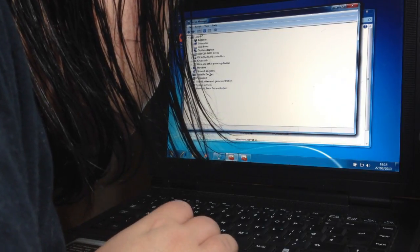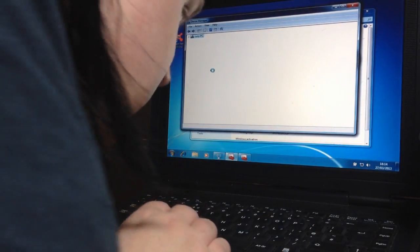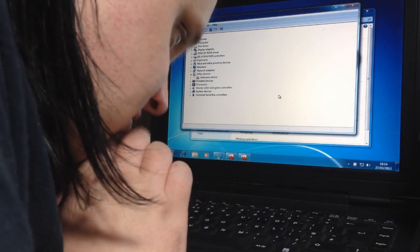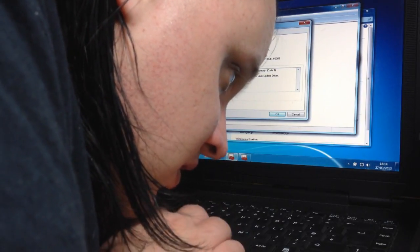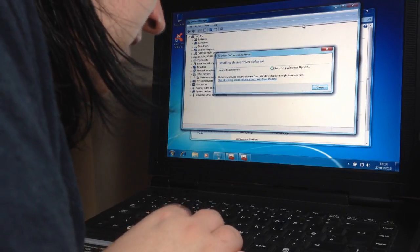Oh, well, that's very nice. Network adapters. Great, you're not picking up on some Wi-Fi. Ah, here we go, now you are. That was odd. It'll pick up on the keystrokes, but, yeah. I wonder if it'll go online and actually find the drivers. Searching Windows Update. Well, isn't that nice?